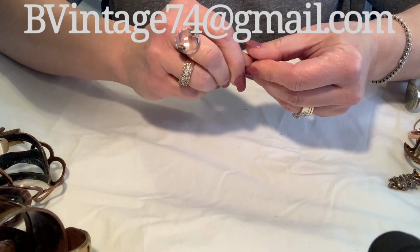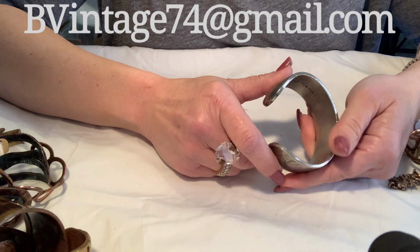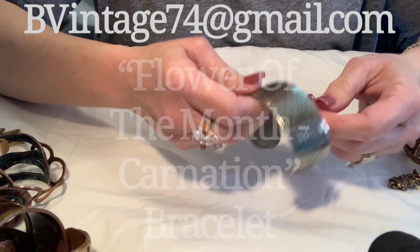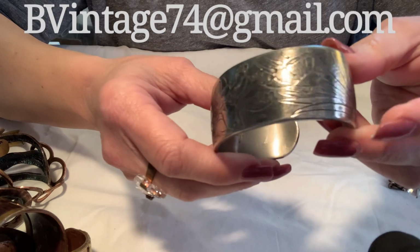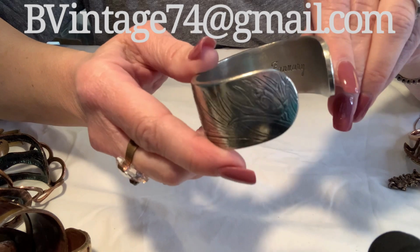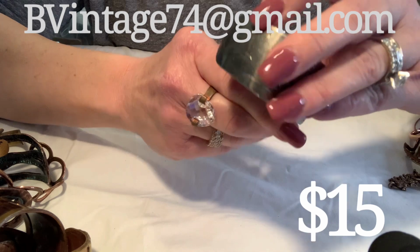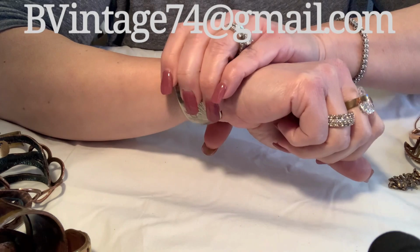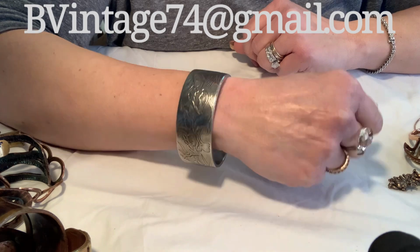But yeah, copper and bronze, very on trend for the seasons coming up. This says January inside, and then it says Salisbury Pewter. It's got a great weight to it, and some beautiful inlaid design. The marking on the inside says January. Not sure why it says January, and then Salisbury pewter. This is a nice heavyweight, and because it's not super flexible, it's for a little bit of a larger wrist.